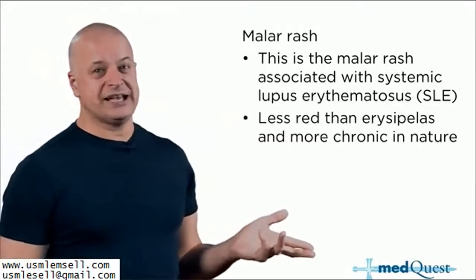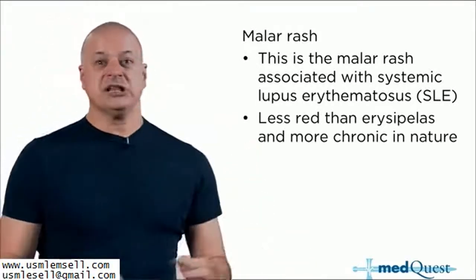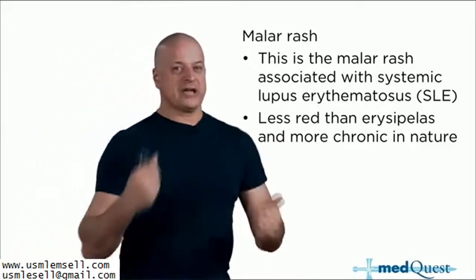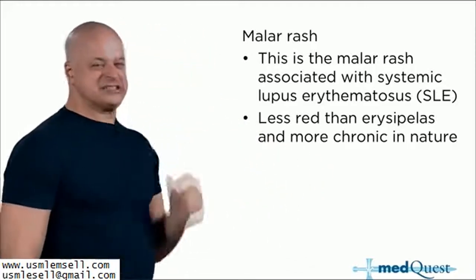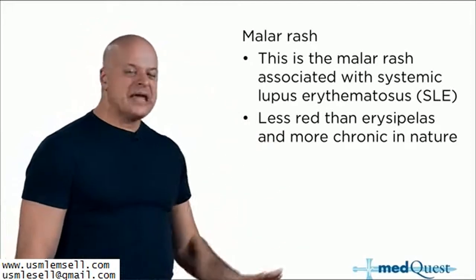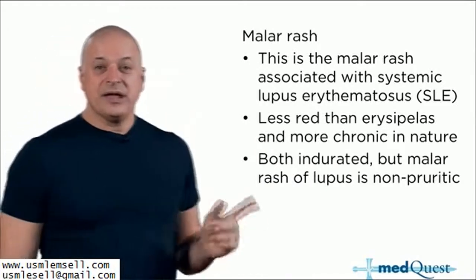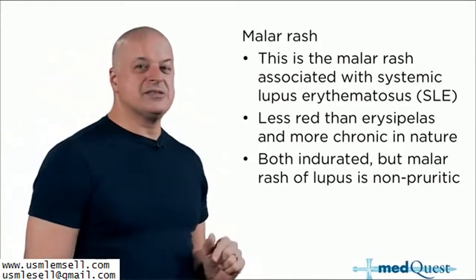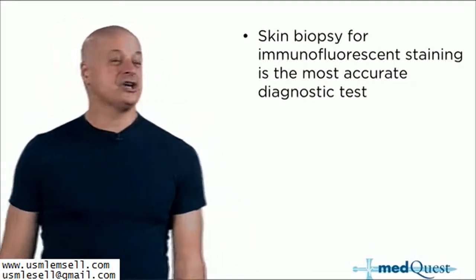It's associated with SLE. Now, it's less red, less hot, less warm than erysipelas, because erysipelas is rubor, dolor, calor, tumor. Malar rash of lupus, a little more calm. Now, if both of them are indurated and raised up, however, lupus is not itchy. That's one thing. The other thing is it's also more permanent. Erysipelas is acute and simple, acute at one time.